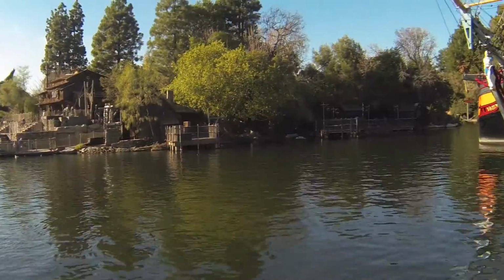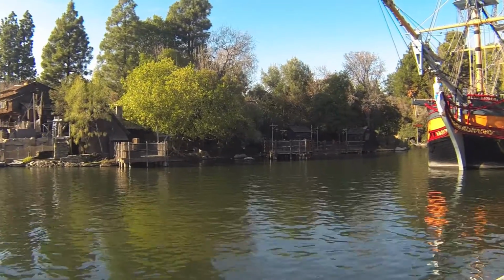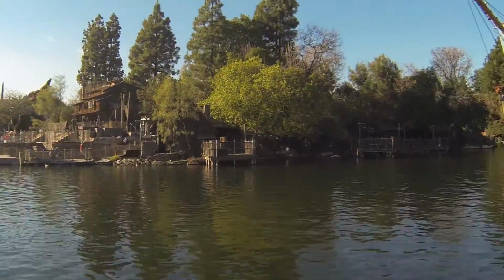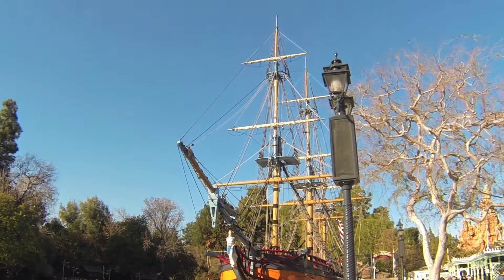The Mark Twain is just over this mountain here. You have all the trees, so yep. Well, see you, Pirate's Lair. Sounds like the Columbia is about to sail off.